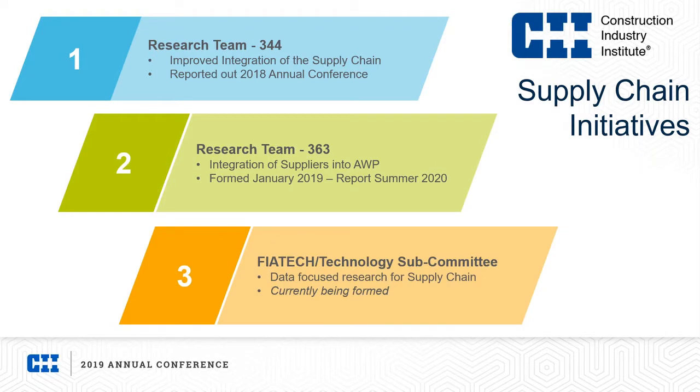And finally, Thomas is participating in a FIATECH technology subcommittee research project that is really focused on the data side of things from supply chain. So what data needs to be surfaced out of a supply chain to fuel these different programs and project initiatives that are ongoing, in order to create that one source of truth, if you will, of a single system throughout the project.